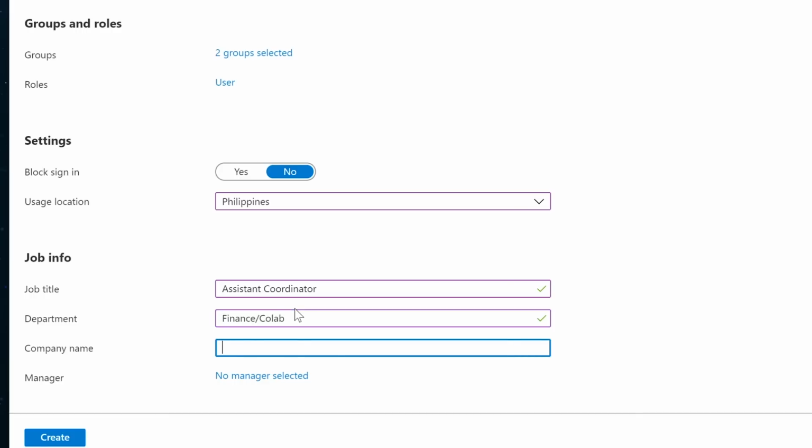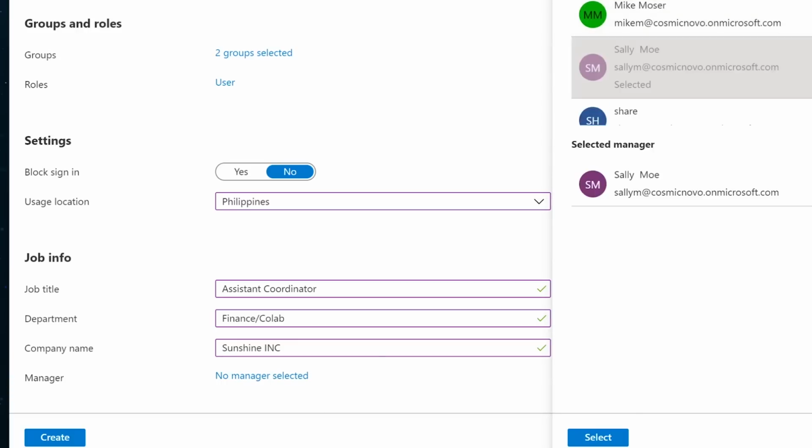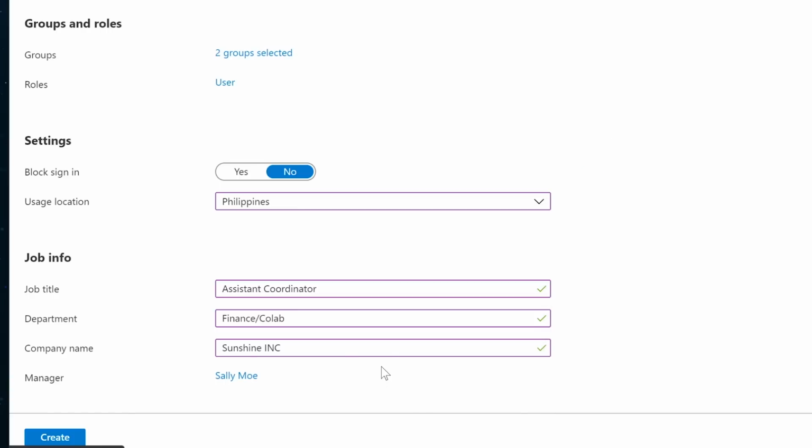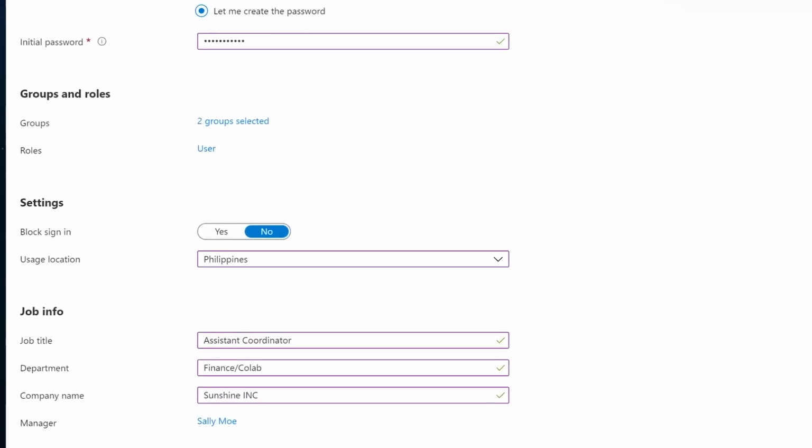We're going to say you want to fill this out because they're visiting from somewhere else. We're going to say Sunshine Inc. And they're not necessarily going to have a manager from that company in here unless they're already added. But in this case, it's perfectly okay to make somebody her manager. So we're going to make Sally, because remember, she is a manager from previous videos. Sally might as well be her manager for the time duration that she's visiting.